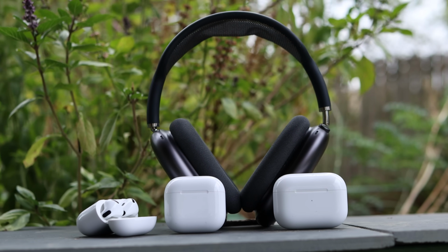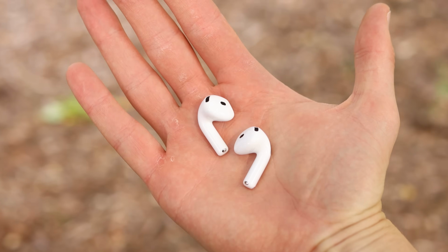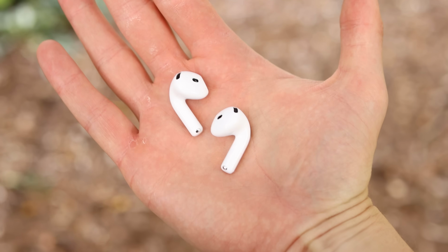As far as comfort goes, again, the AirPods 4 are the most comfortable for me. Your ears can really breathe. You don't have any pressure or tight feeling in there that some people really don't like about the Pros. However, the Pros for me are also very comfortable. I would actually say they're almost tied in first place.